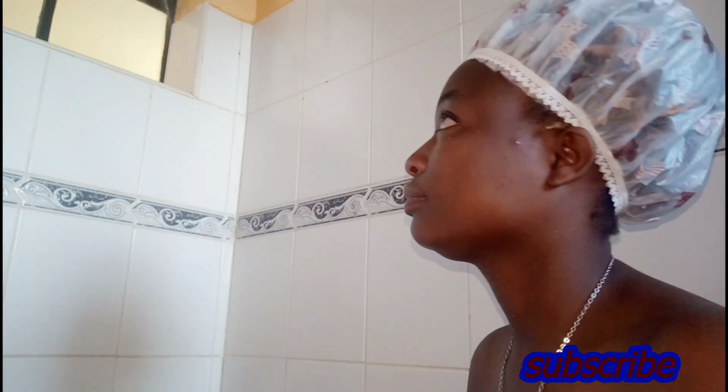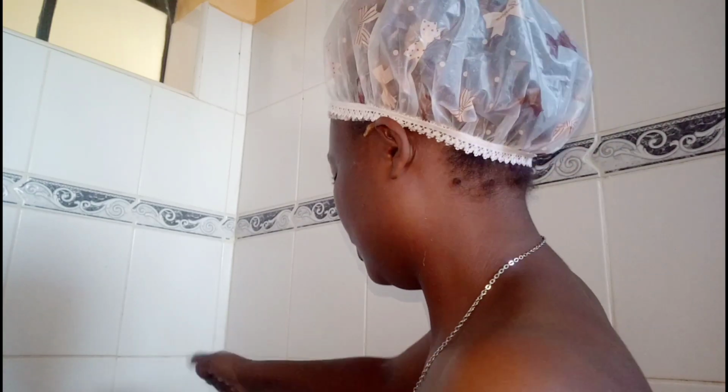This is how your face will look, guys, after rubbing it for at least 10 minutes and then staying like that another 10 minutes before washing your face or wiping it with a warm or hot face towel. This is how my face looks. Guys, the pimple, it's very, very painful. I swear, I'm not lying. It's killing me. So guys, let's wash our face as I continue telling you the importance of rubbing the banana peel on your face.